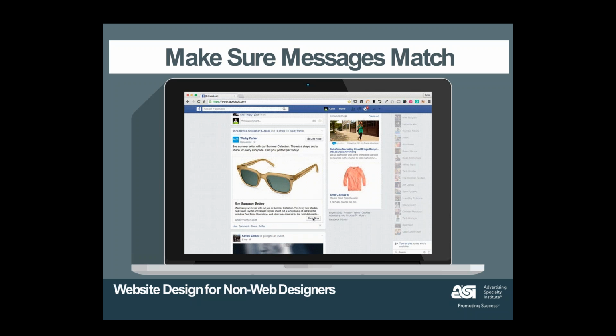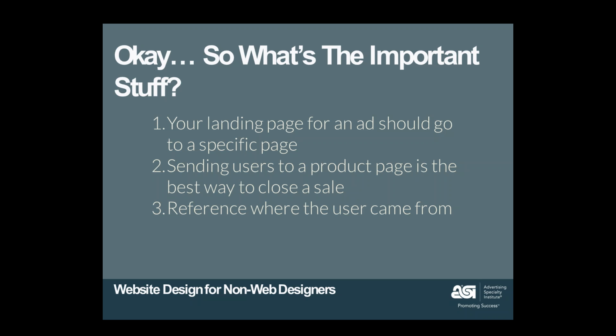All right. So what was important? Your landing page for an ad should go to a specific page. Don't try to confuse the user.